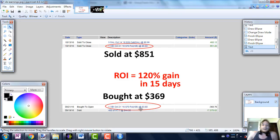So I bought at about 369 here. This is including commissions. And I sold it at 851. So that's a profit of 120%. Now, how did that trade work? This was purely a technical trade. This was based on seasonality. It was based on other indicators, and I'm going to show you those in a second.